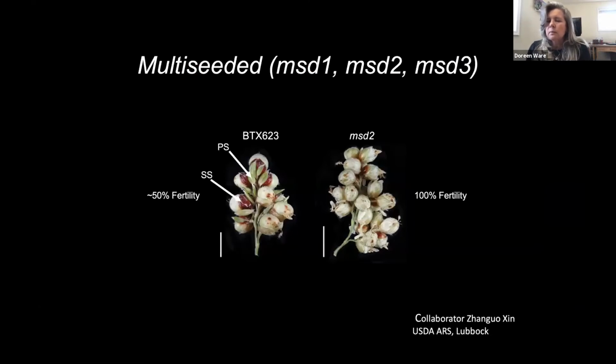So I'm going to tell you some of the stories that we've been doing to try to dissect some of the complex traits like yield down into smaller component traits. And this one has to do with fertility or potentially flower architecture.